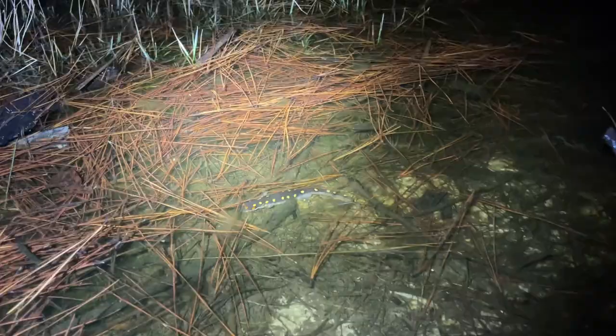Something big moving around over there. Oh, there's a spotted right there. Big guy coming in. I lost sight of that other one. This is incredible. Love it. There's two more. There's a guy right there, and a guy over there. Don't see any more over here. Just those two.